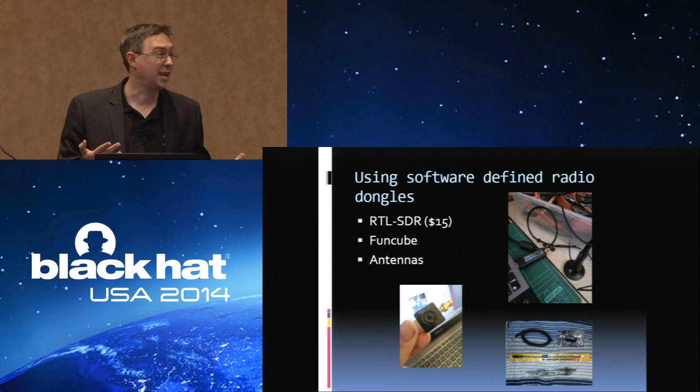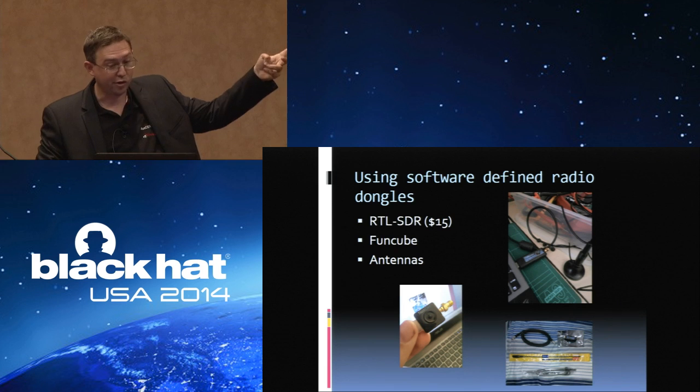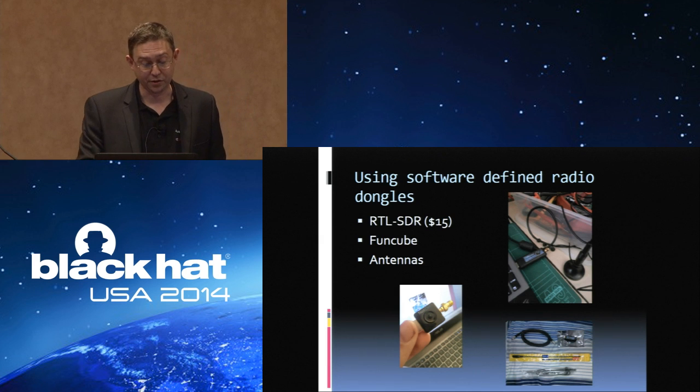You also need some antennas. You can get antennas off eBay. They're quite cheap, some omnidirectional ones and so forth. On the left of the slide here is a picture of a little TV tuner software-defined radio, and on the top right is the FunCube dongle, and obviously there are some antennas there as well.